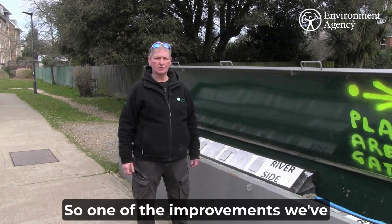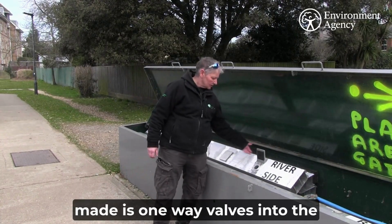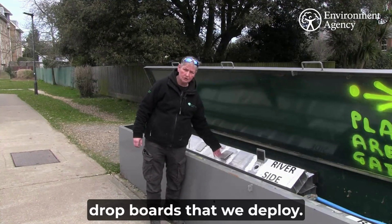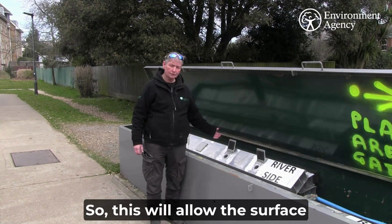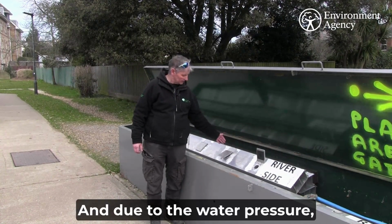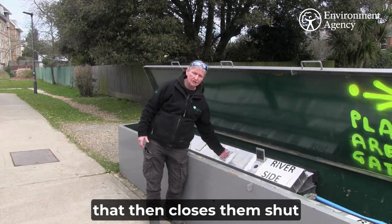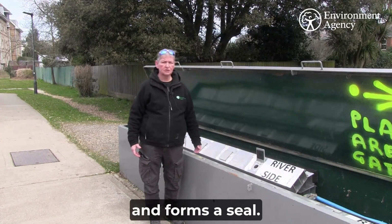So one of the improvements we've made is one-way valves into the drop boards that we deploy. This will allow the surface water to enter the recreation ground, and due to the water pressure, once the water gets high enough, that then closes them shut and forms a seal.